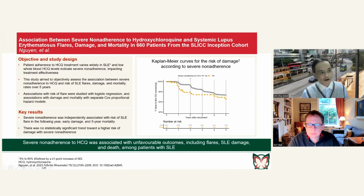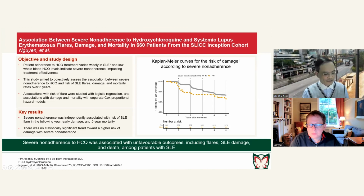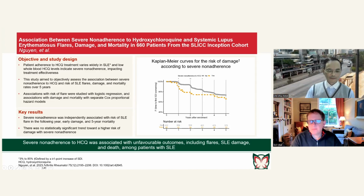And some of our patients are very afraid of hydroxychloroquine-induced retinopathy and also skin pigmentation, especially younger ladies. So usually this is the main reason for non-adherence to hydroxychloroquine. Yeah, I actually wrote down the exact same comment: if they're non-adherent to hydroxychloroquine, does that mean they're non-adherent to other drugs?